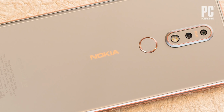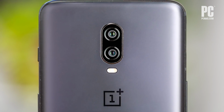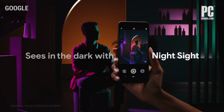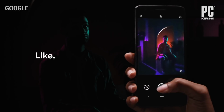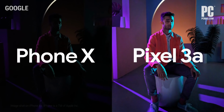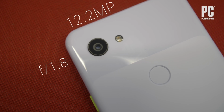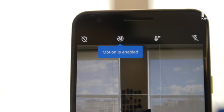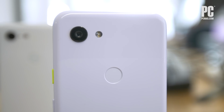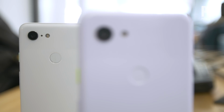While phones like the Nokia 7.1 and OnePlus 6T do well in bright light, their performances are always a hit or miss in low light. The Pixel 3a changes the game with cameras that can easily compete with flagships that cost more than twice its price. The rear camera comes in at 12.2 megapixels with an f1.8 aperture, as well as having optical and electronic image stabilization on board. It's nearly identical to the camera sensor on the Pixel 3, though the front camera isn't.